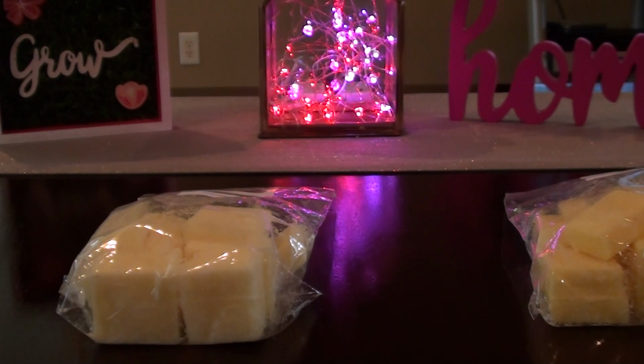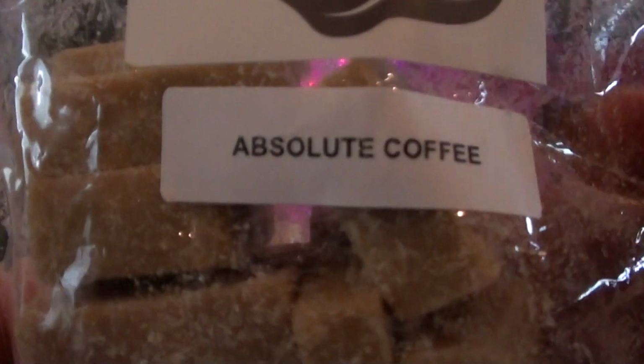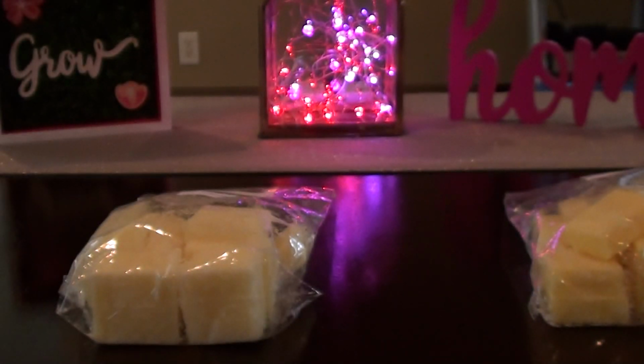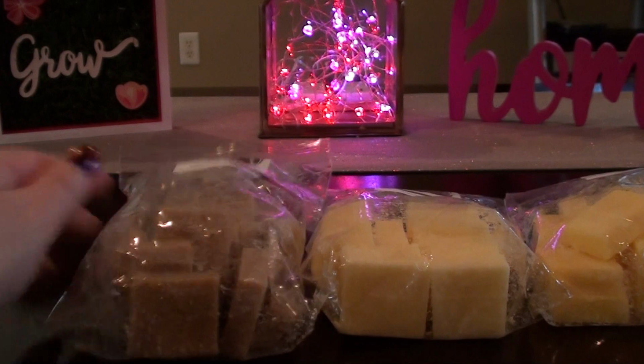I grabbed another bag of Absolute Coffee. I like having coffees on hand just to blend with other things. I really like Absolute Coffee. It's got a little bit of a sweetness to it, just a little tinge of sweetness. I really like it. There's that.